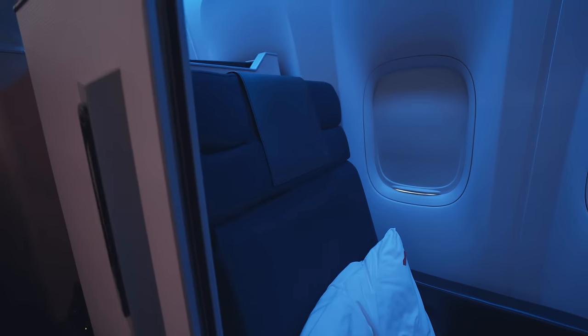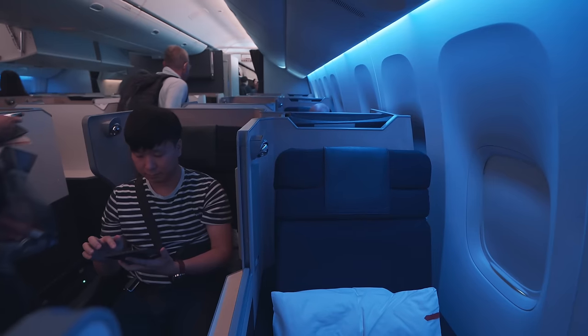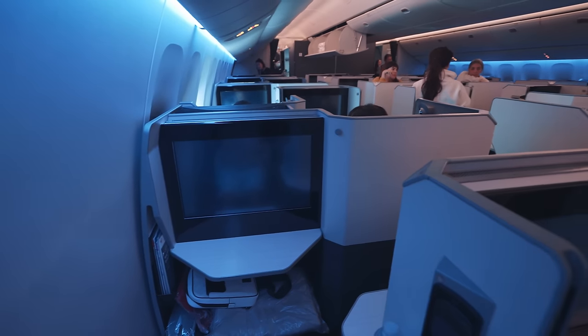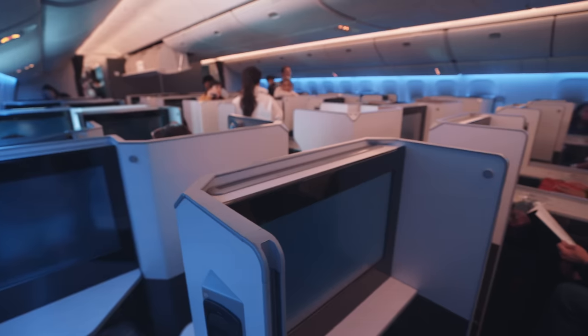For this flight, I had booked seat 10A, a window seat, while Peterson booked 10C right beside me in an aisle seat. While the cabin is configured in a 2-3-2 layout, each seat still has direct aisle access.